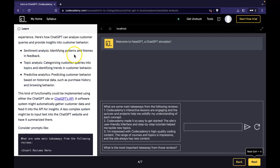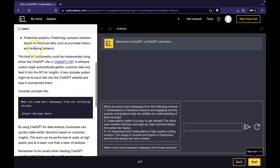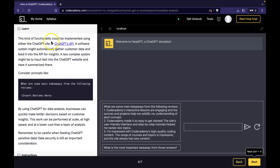Sentiment analysis, identifying patterns and themes in feedback. Topic analysis, categorizing customer queries into topics and identifying trends in customer behavior. Predictive analytics, predicting customer behavior based on historical data such as purchase history and browsing behavior. This kind of functionality could be implemented using either the ChatGPT site or ChatGPT's API. A software system might automatically gather customer data and feed it into the API for insights. A less complex system might be to input text into the ChatGPT website and have it summarized there.